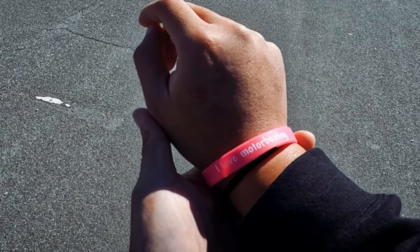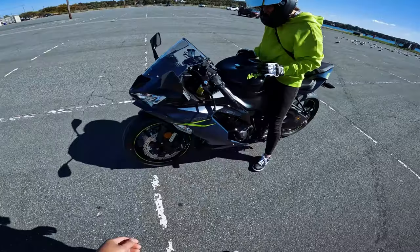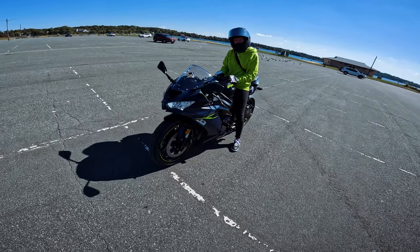You guys see that? She hasn't stalled yet, so she's been acing this. We're gonna give her a little bit of pressure. You want me to red light, green light? Okay. This is stop, and then this is go. Okay?